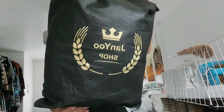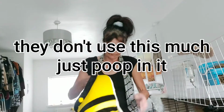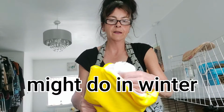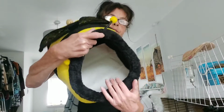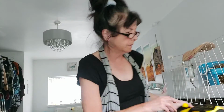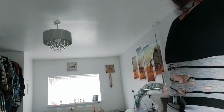This I also got off Amazon as well. More of a dog cushion, more so than the other, and it's just that. But I'll try them both, see which ones are better for the guinea pigs. And it's like that inside. So who am I going to give which? I'm going to give this one to the girls because I've got more girls, so that's going to go in there. Going to give this one to the boys, and that one can go in there.